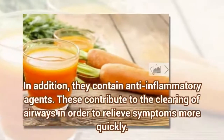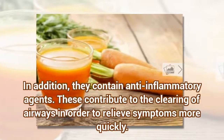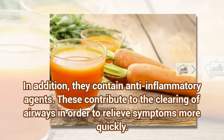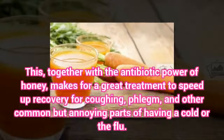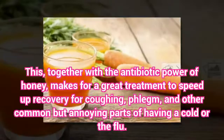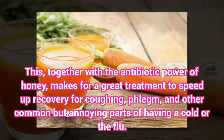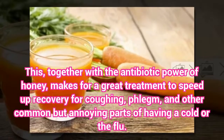In addition, they contain anti-inflammatory agents. These contribute to the clearing of airways in order to relieve symptoms more quickly. This, together with the antibiotic power of honey, makes for a great treatment to speed up recovery for coughing, phlegm, and other common but annoying parts of having a cold or the flu.